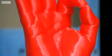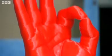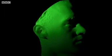From the hobbyist experimenting at home to industrial designers with ever more sophisticated techniques, 3D printing appears to be advancing on all fronts. Just like virtual reality in the 1990s, it's the subject of huge, perhaps inflated expectations. But its exponents believe this is a revolution that will deliver on its promises.